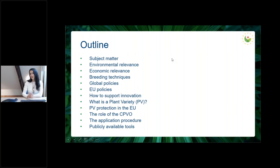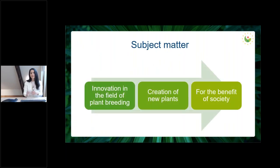So the first part of this presentation is going to be about the subject matter and what new plants and new plant varieties can do for society, or what they can do for businesses in a more general way. And then in the second part of the presentation, we will try to explain what we do in the European Union, how we run the system of protection, and why we think it's important to protect new plant varieties.